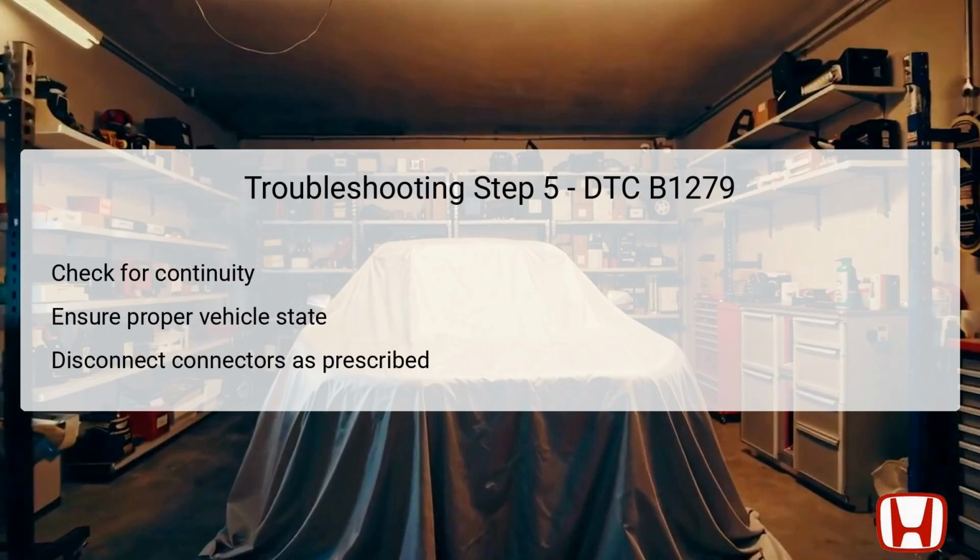The final step involves checking for continuity in the wiring associated with the passing and high beam switches. Once the vehicle is in the off-lock mode, ensure both the combination light switch and body control module connectors are disconnected before proceeding. At this point, it is essential to assess continuity between defined test points, specifically body control module connector C 28P number 7 and body ground, as well as connector C 28P number 8 and body ground.